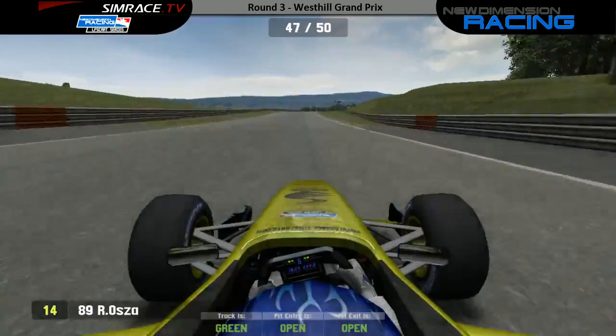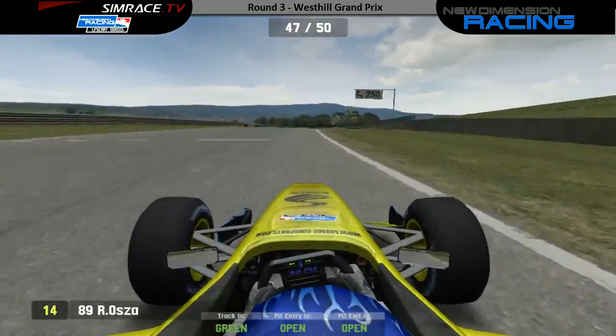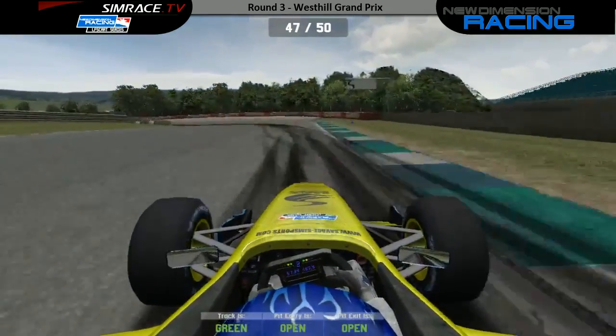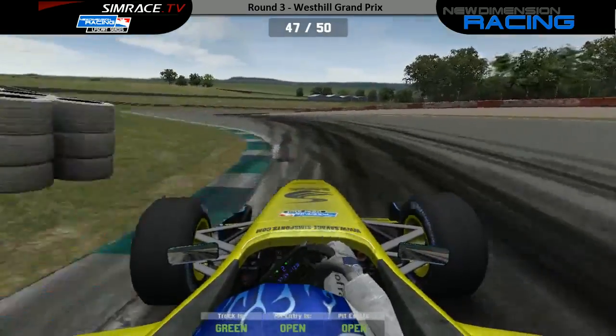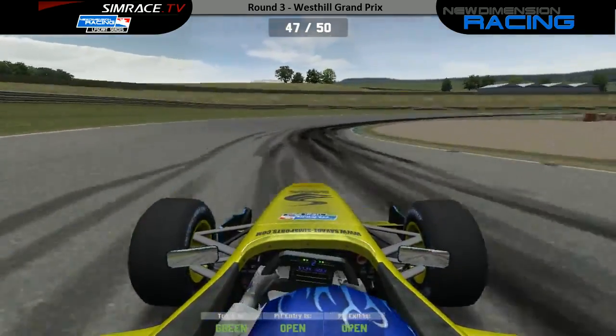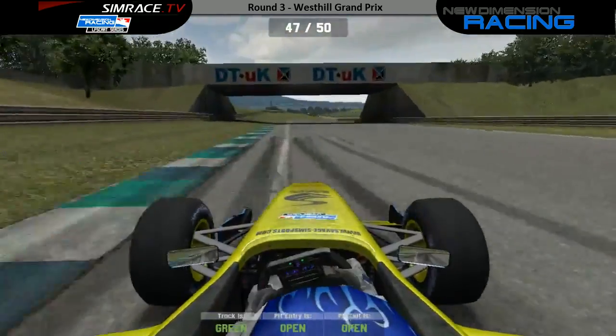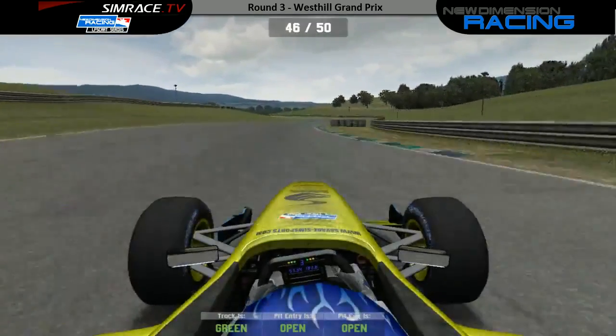Look at that wheel. He's going in a straight line, but it's crabbing. He is having to hold the wheel to the left by about 10, 15 degrees just to go in a straight line. Going right is really not nice in that car.